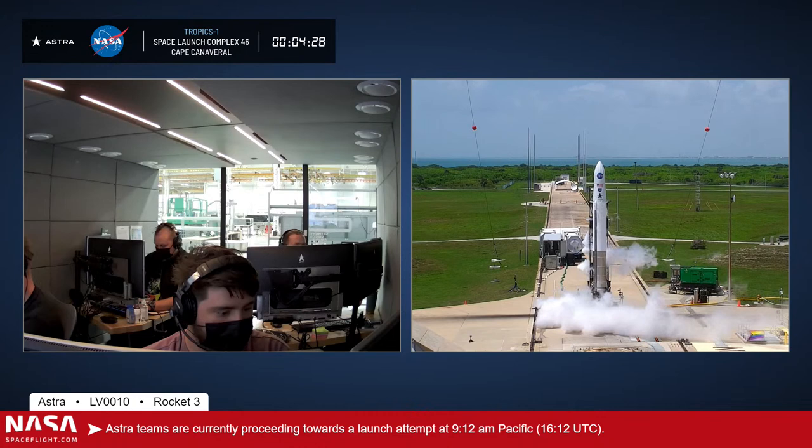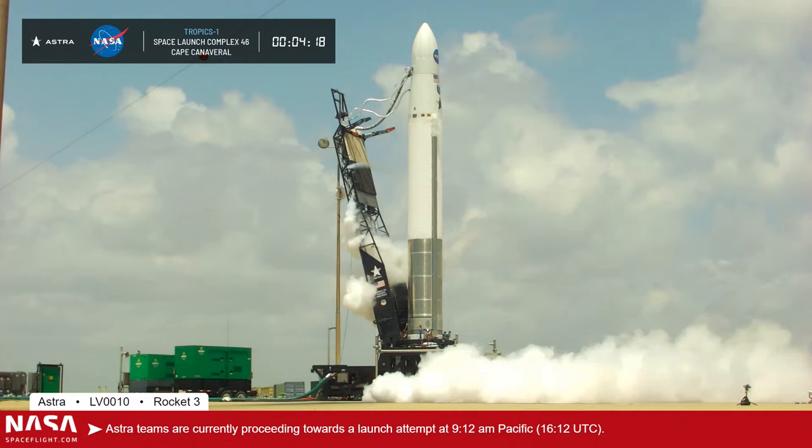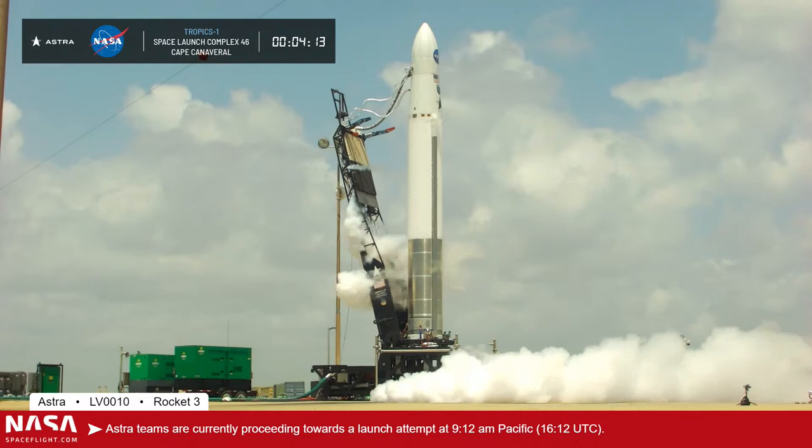So about 4.5 minutes to go here, and everything appears on track for launch. So with that, let's go ahead and listen into the countdown net. We'll listen to the teams go through the final steps for launch. Of course, myself and Amanda will provide any updates as we have them, but let's listen in as the first TROPICS flight approaches liftoff.